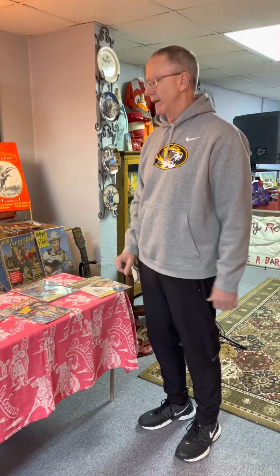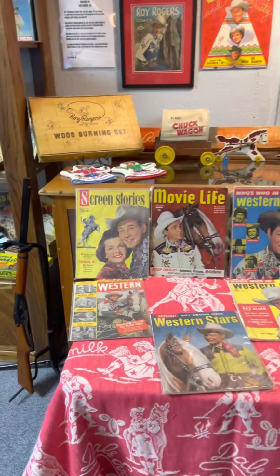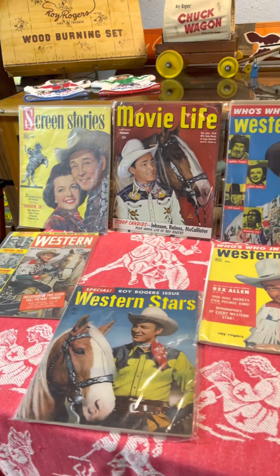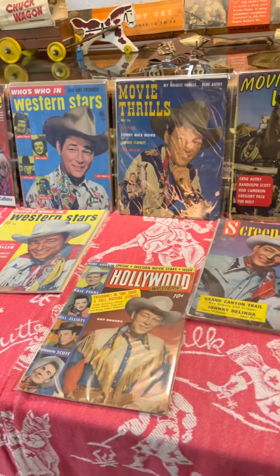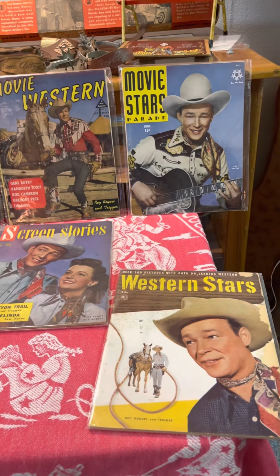I really like magazines that have covers and articles about Roy Rogers, Gene Autry, Hopalong Cassidy, and the other B Westerns along with Dale Evans. But these that I've got displayed here are magazines that have Roy and Dale on the covers, and you'll see most of these are from either the mid 1940s through maybe the mid 1950s. These are just some of my magazines that I have with Roy and Dale on them.